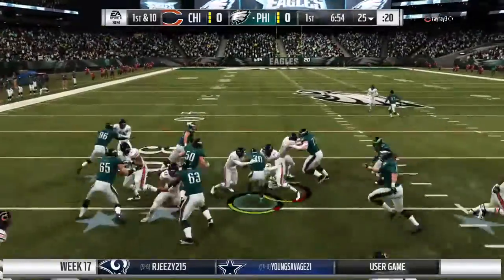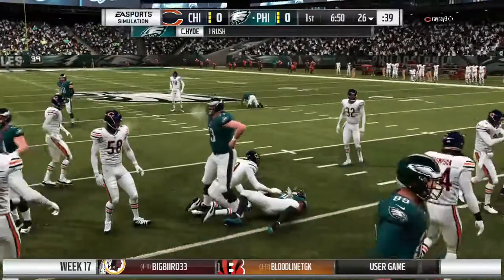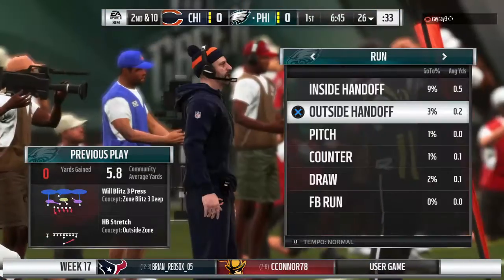First carry for Carlos Hyde. And he's going to be stopped here on this first play as he gets it to the line of scrimmage and no more. No gain on the play there. Second down.